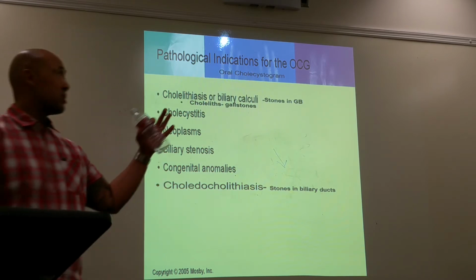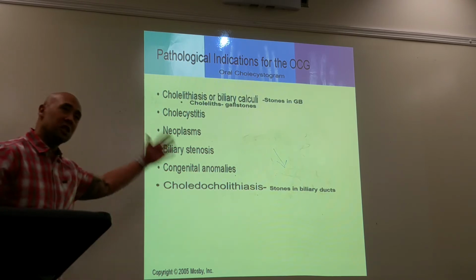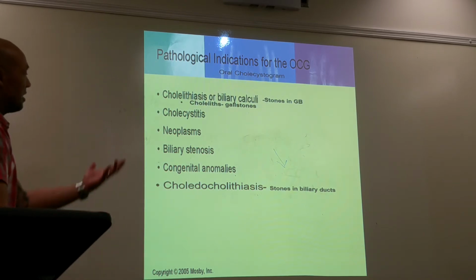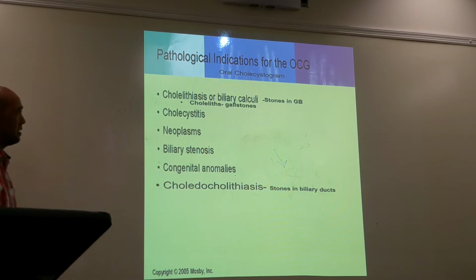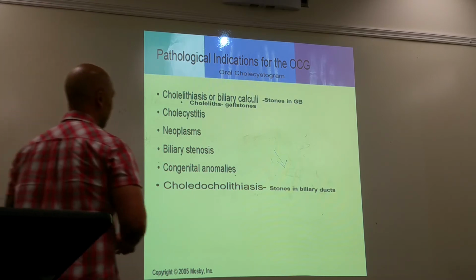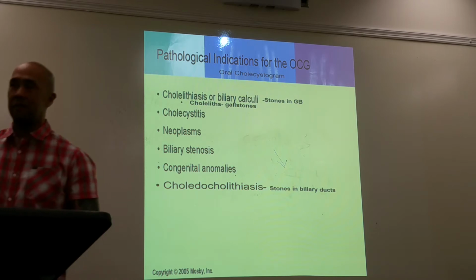Okay? So reasons why you would do an OCG. This is basically an introduction to some of the terms. The first term here is cholelithiasis, which is stones in the gallbladder. The stones themselves are called choleliths. So stones in the gallbladder is cholelithiasis, and the stones themselves are called choleliths.